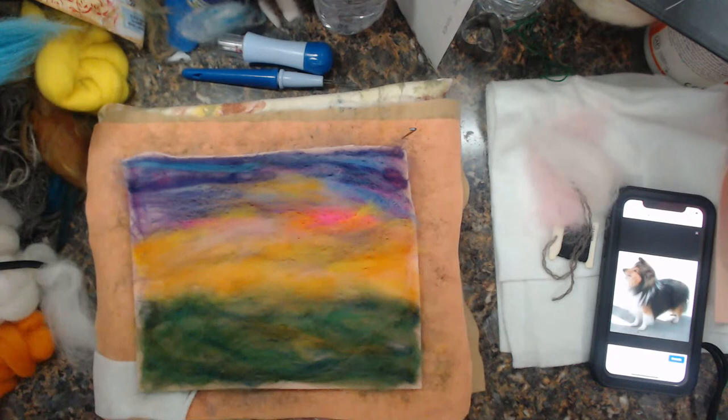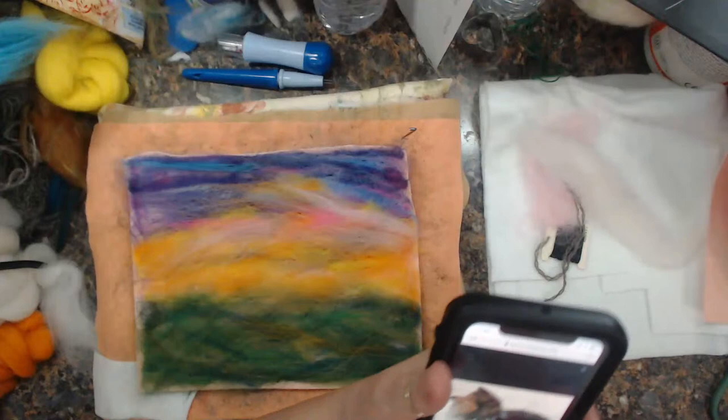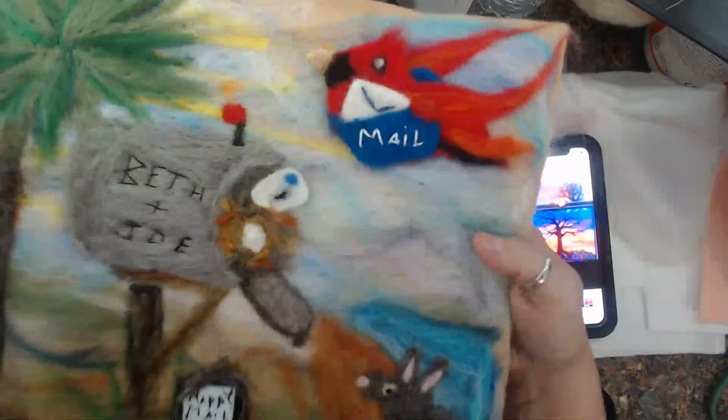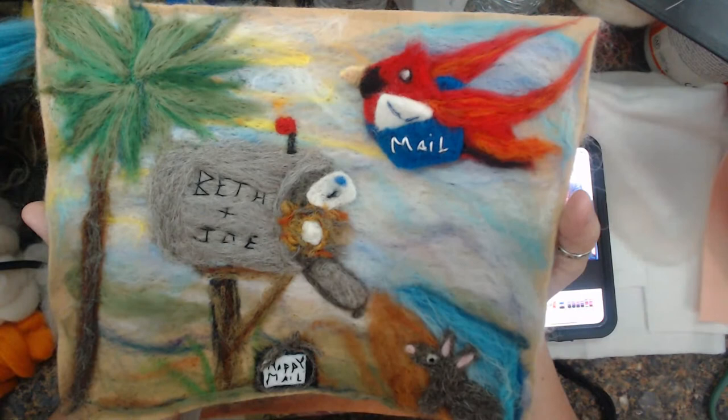Well, tonight we're felting a picture tonight, and this is my inspiration. It's a sunset scene, so I'm trying to capture the background right now. And then we did this Tuesday. This is all done with wool and a needle.